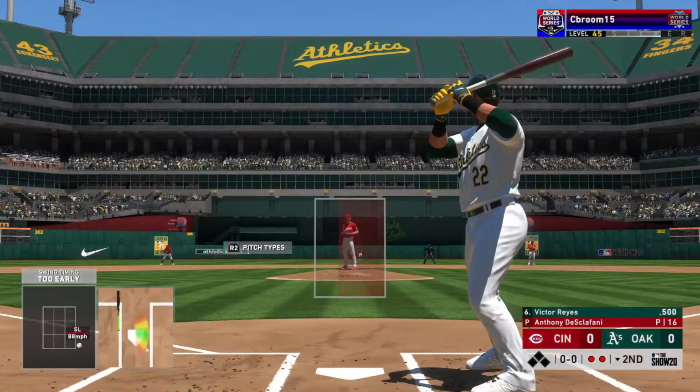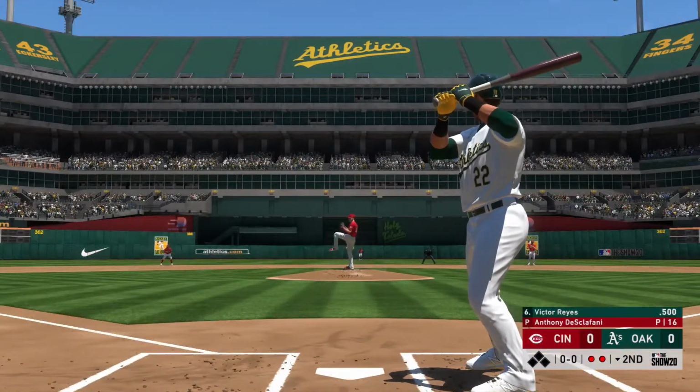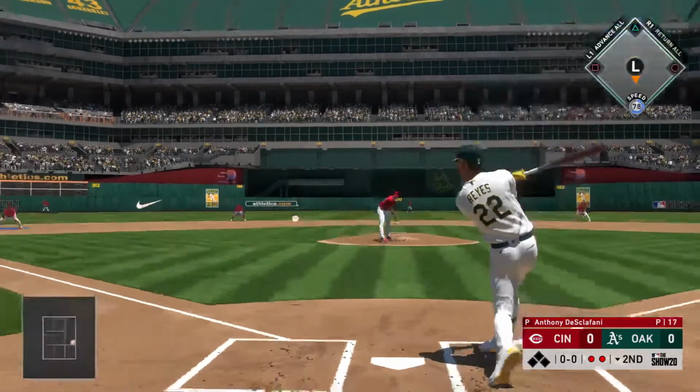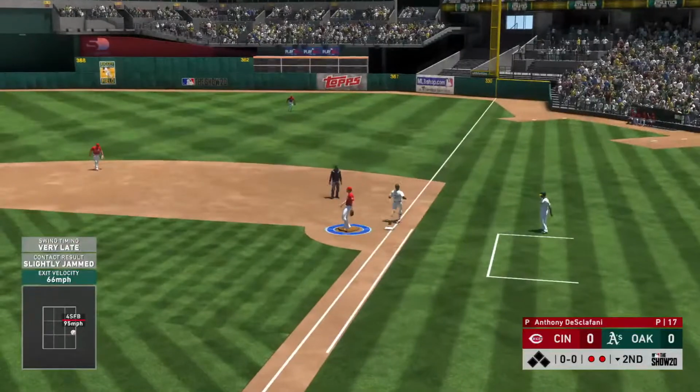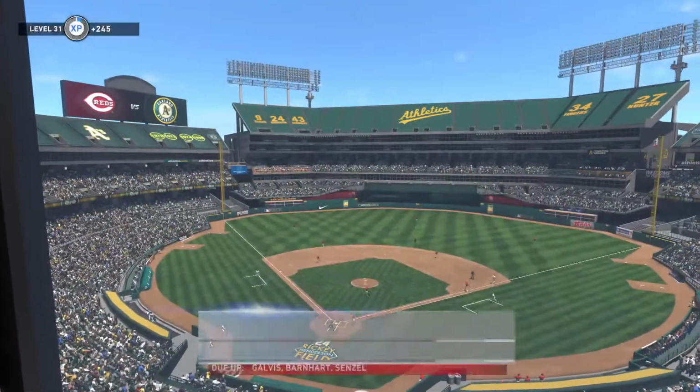The right fielder, Victor. Now the pitch. Right hand. Softly on a line to third. Throw on to first gets him, and the side is retired.